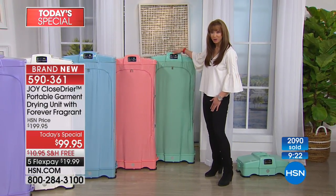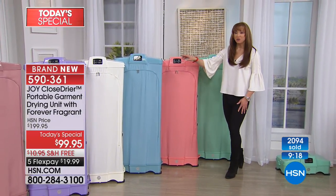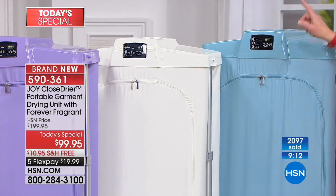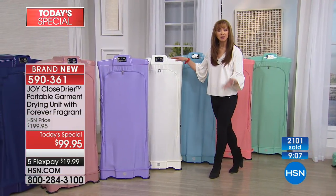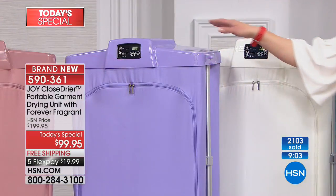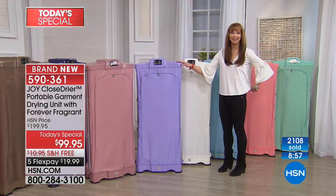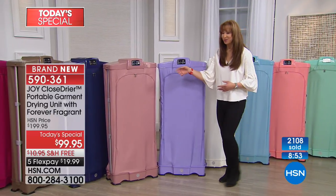The mint has been wildly popular. Here's that gorgeous new coral. You can see that beautiful icy blue. That's our crystal blue. Notice the one-touch display. Refresh is new. Two Forever Fragrant discs included. If you want it to blend with your decor, then of course go with that gorgeous white. Then my sellout lilac. I ordered mine before I got on the air. I just think it's spectacular. It's the prettiest color. It'll make you smile every time you use it.